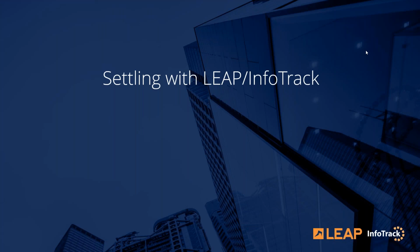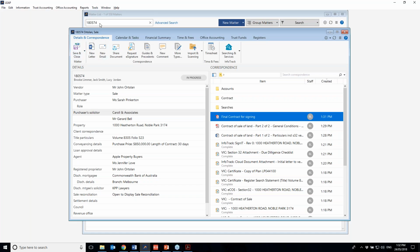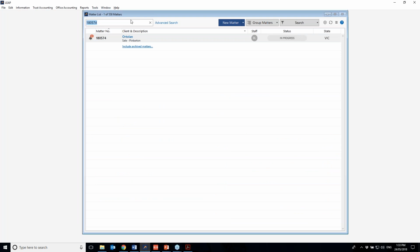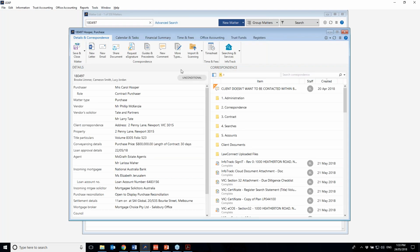Excellent. We're going to prepare for settlement. And we're going to have a look at the settlement adjustment sheets. So for that purpose, I'm just going to jump into a purchase file. Okay, so we're acting for Mrs. Carol Hooper, and she's purchasing a property from Mr. Philip Mackenzie. As you can see here, and this is what I personally love to see, all this information has been filled out in the table types.